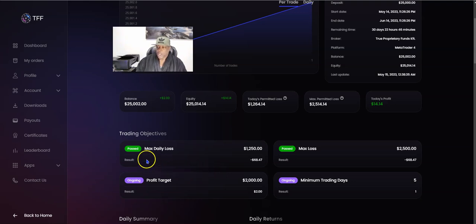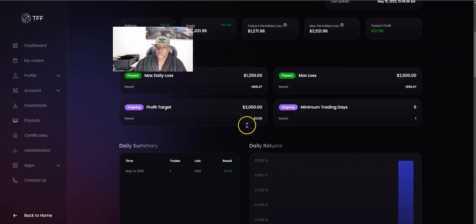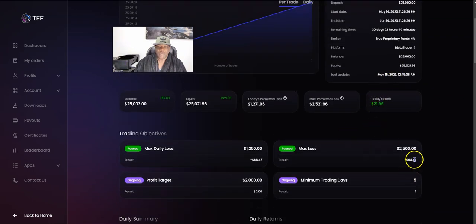Okay. Notice here, it's saying I'm down $68, but up here, I'm not. See how they're doing things? See? You see this? How am I down $68? See, that was drawdown so far, but before it went into profit. See, I'm up $21 in profit. And see how this now went up to $25.21? This went up to $12.71. You see that?